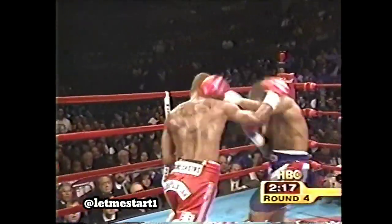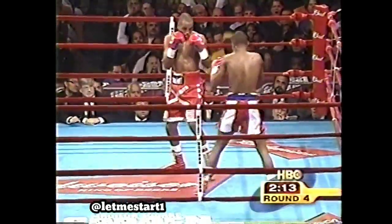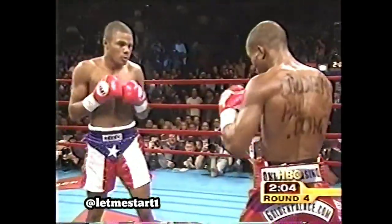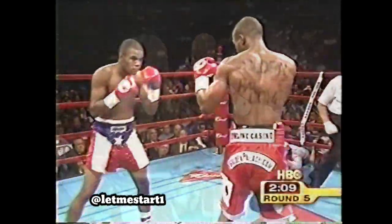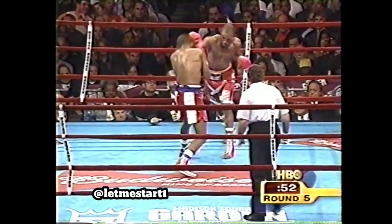Trinidad opens up, lands two power shots. Hopkins tries to fire back immediately. Trinidad misses with the right. Hopkins lands his own. Backs Tito up. Fires the left. Trinidad getting as good as he dishes out. Now lands the short right hand inside. Hard right hand by Hopkins. Lands flush. Bernard continually moving to his left to stay away from Trinidad.